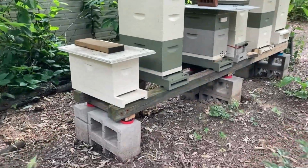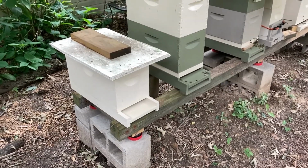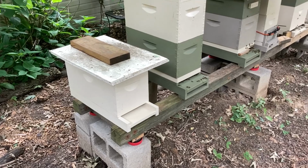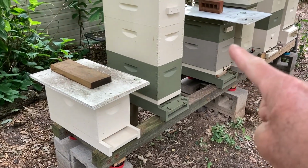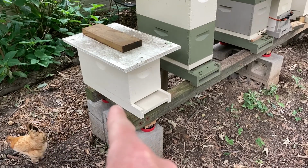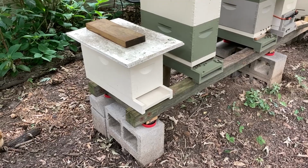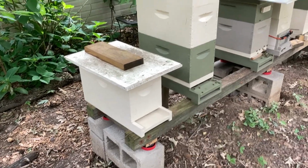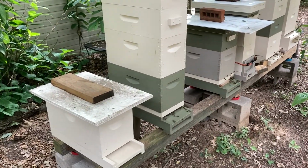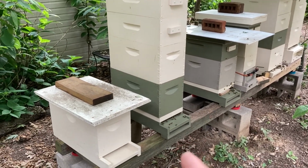Taking a look over here. This is just empty equipment. I did have 1 frame that doesn't have foundation. It was a little extra from one of the mediums here that was drawn to a deep. I didn't chop that off and rubber banded it into that box, and it's just sort of a swarm trap. Not really anticipating catching anything in there, but might as well leave it out. And then this is N6. Not 100% sure if they're queen right now, honestly.